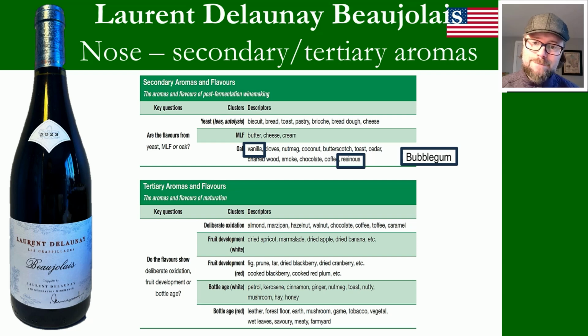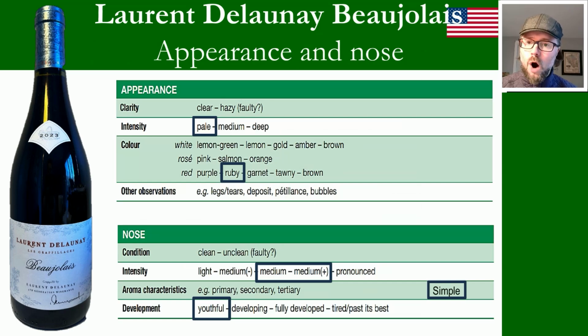And resinous really is that kind of green characteristic that's coming through, and that's due to maybe just a smidgen of underripeness here. Not too much, just an earthy green character. No tertiary to this whatsoever, so no age. Going back to that nose, that's why this wine is youthful.